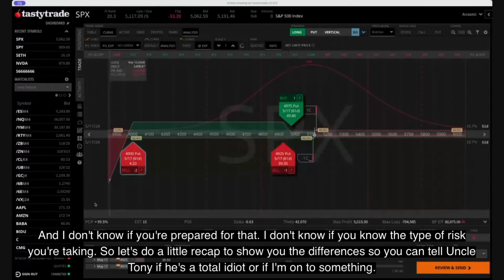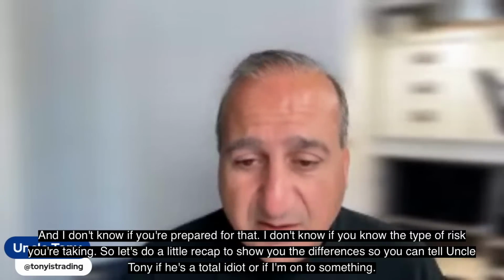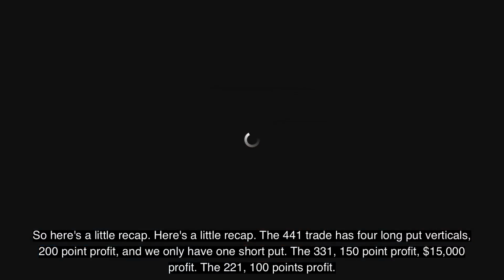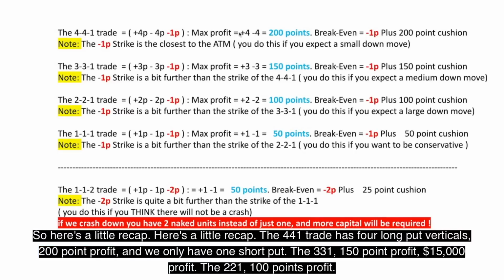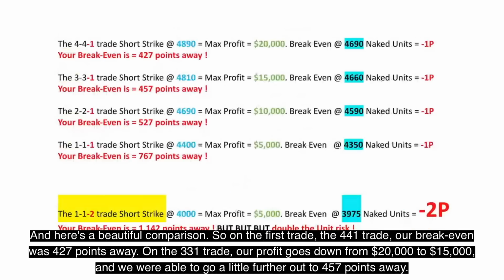So let's do a little recap to show you the differences, so you can tell Uncle Tony if he's a total idiot or if I'm onto something. Here's a little recap. The 441 trade has four long put verticals, 200-point profit, and we only have one short put. The 331, 150-point profit, $15,000 profit. The 221, 100 points profit. If we go down, one naked put. The 111 trade, 50-point profit, only one naked put. And the 112 trade, guess what? It has also 50-point profit, but it has two naked puts down.